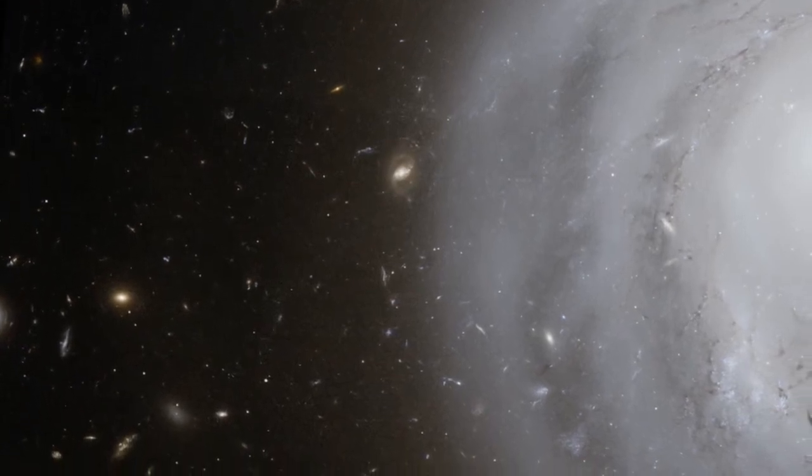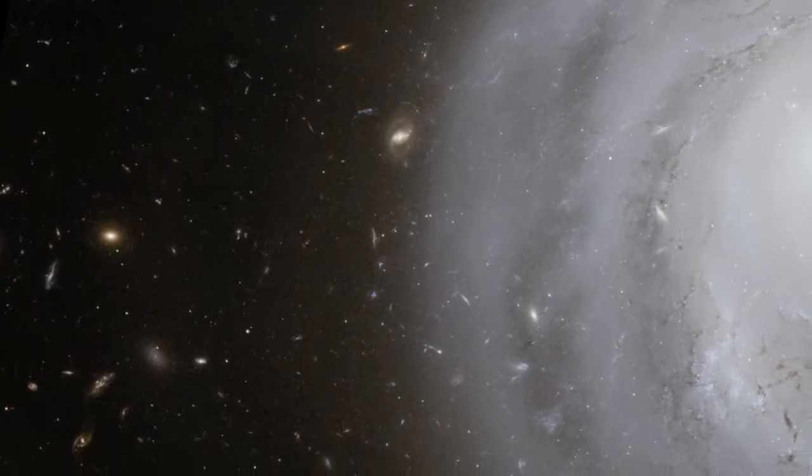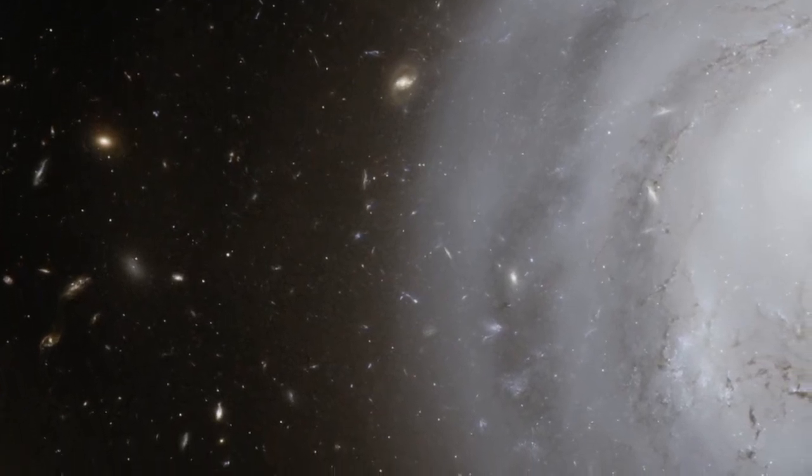I'm Richard Hook from ESO. Our usual host, Dr. J, has just had a baby daughter and will be on paternity leave for a while. So I'm here at short notice to tell you about the latest image from Hubble, a rather strange and ghostly galaxy.